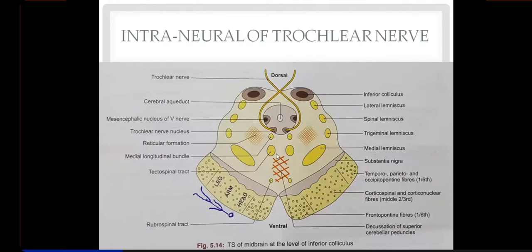What other things do you find here? Remember the diagram at the level of the superior colliculus, right? Similarly there was the oculomotor nucleus here, and the oculomotor nerve was emerging out ventrally from the oculomotor sulcus. And in between there were two decussations, right? Dorsal was the tectospinal decussation, and ventral, the tegmental decussation in the upper midbrain, was the rubrospinal decussation.